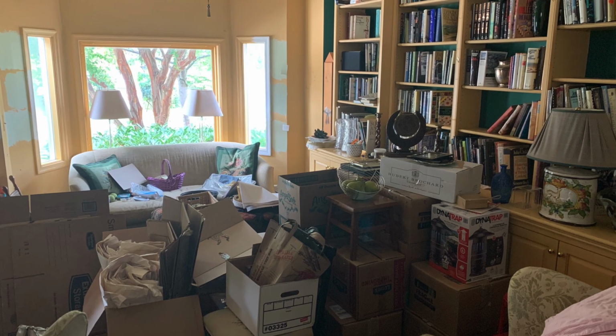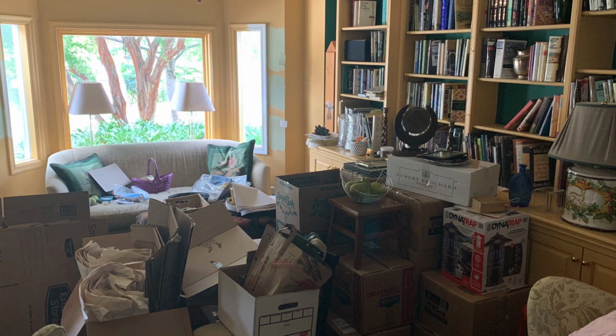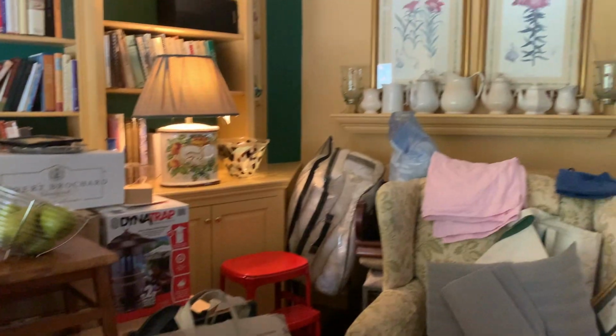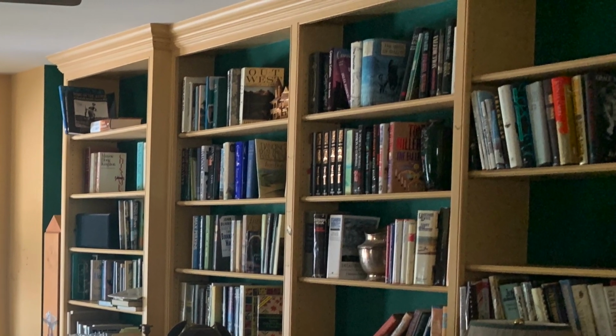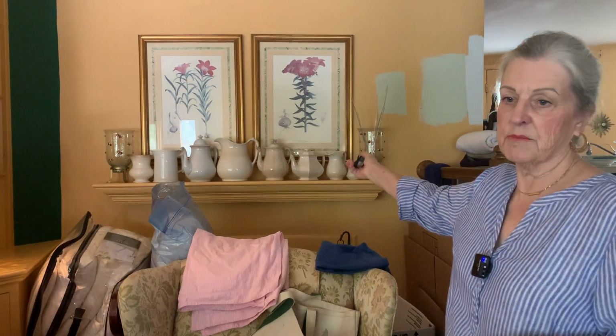I have cleared out all the cabinets under the bookshelf, lots of china, breakables. That's what all these boxes are. I still have to pack the books. And then things like this, I am going to take upstairs. I'm just not going to pack them.